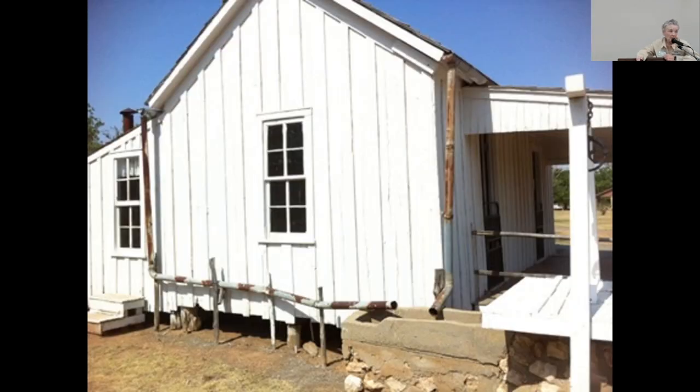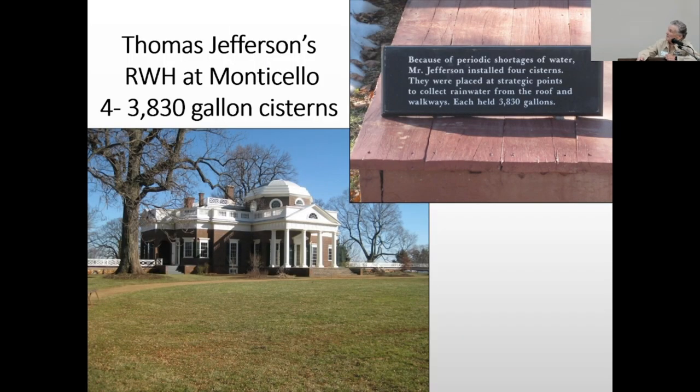Now this one is also sort of fun. It works, so what the heck. You don't have to have fancy stuff to collect rainwater. So it's not new. Rainwater harvesting is not new by any stretch of the imagination. It's used in third world countries because they don't have any other water. It's used all over the place.